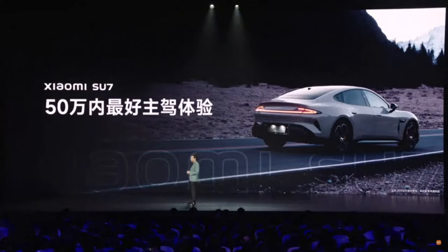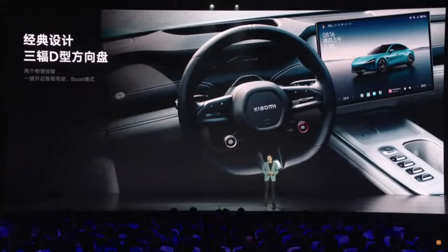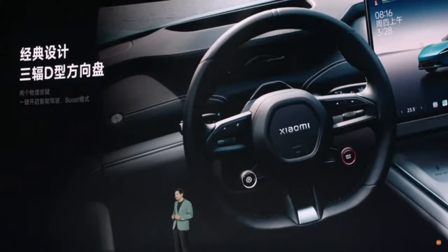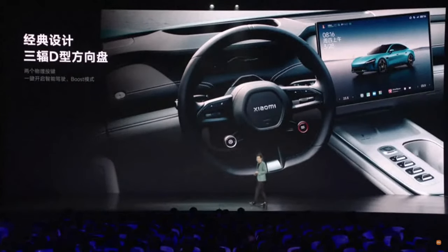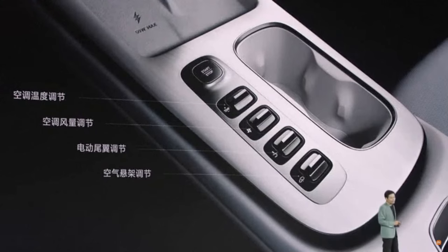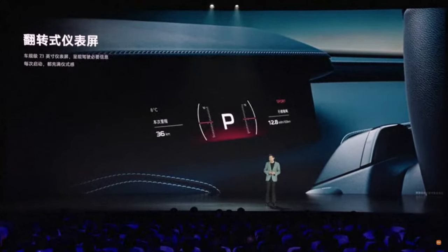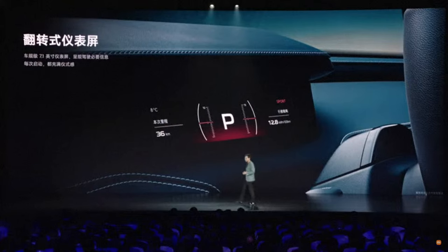Apart from the performance, we also have a very good driver's experience. We have dedicated design for the drivers. For example, the steering wheel, the seats, the dashboard, and the UHD display are all center-axis asymmetric. And also, we have very good grip for the steering wheel. We have two physical buttons: one button to start autopilot, and another button to start boost mode. So it's very easy to drive. For many functions, we still keep the physical buttons. In addition, we provide a 7.1-inch rotating display. So when it rotates, you feel a sense of ceremony.